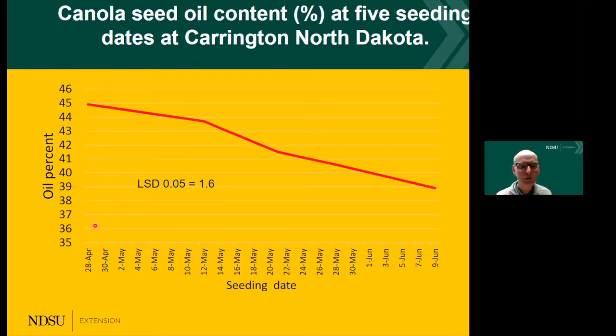And in this case, we have the seeding rate on the bottom, and we have the oil, and we can see that as you plant later, the oil content goes down too. So although we have the genetics for high oil, still the planting day is important to achieve that high level of oil.